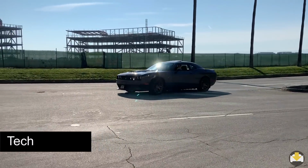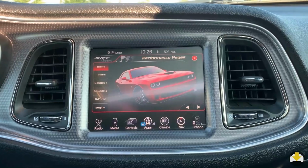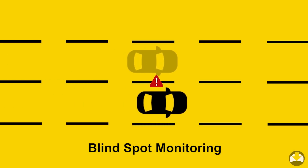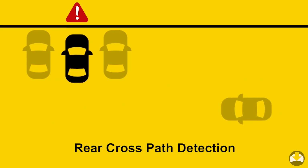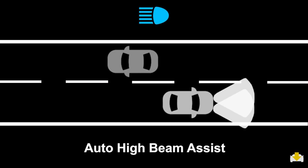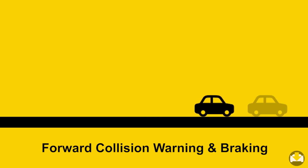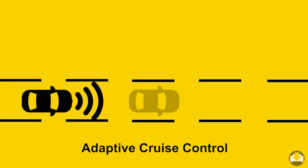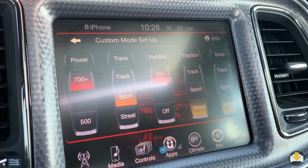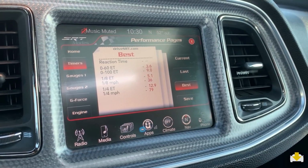While the Challenger is inspired by a car from the 70s, the tech is decidedly modern. Tech features available include blind spot monitoring, rear cross path detection, auto high beam, forward collision warning with brake assist, and adaptive cruise control. You can keep track of your personal best times and monitor engine performance through a host of gauges.